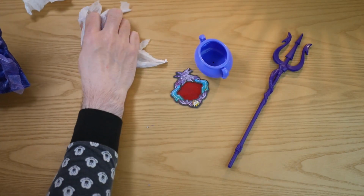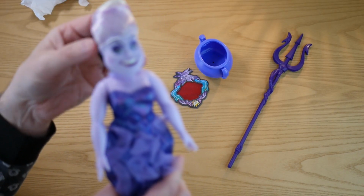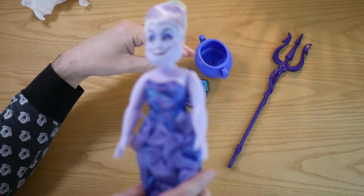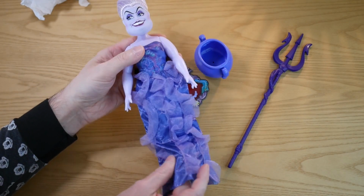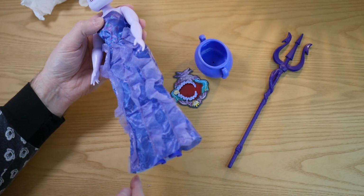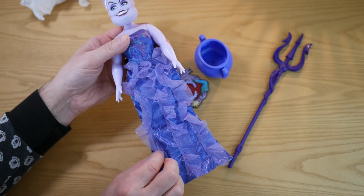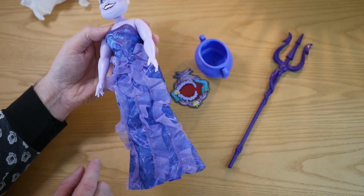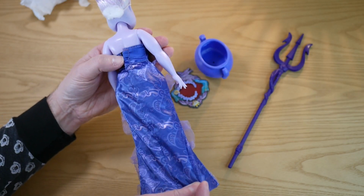Let's have a look at the doll herself. So, she's wearing a hairnet, which I think is quite fun. But obviously that's not meant to be on there, so we can remove that. Let's take the necklace off as well, because it's going to fall all over the place at the moment. So the dress, as I mentioned, the clothing on these are not great. It's that kind of plasticky, sort of noisy material. The bottom of it is not hemmed, it's just a raw edge. We do have this sort of lace detail down the front, which I suppose is meant to represent the scales. Not the scales, sorry, the tentacles. There's kind of like tentacle patterns down the front and all the way round. There, you can probably see it better there.